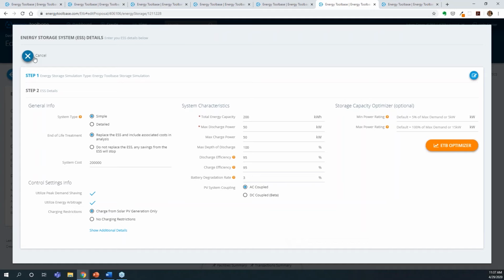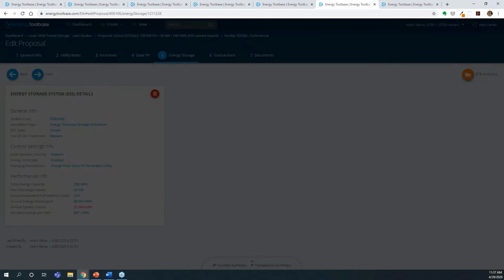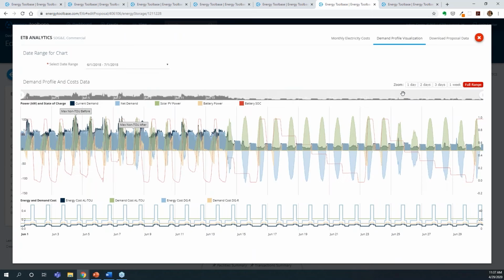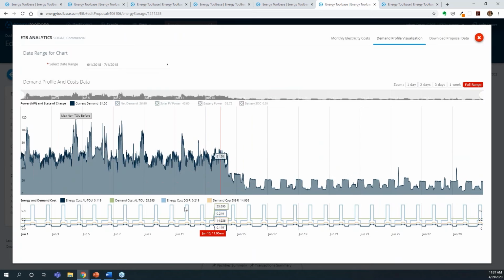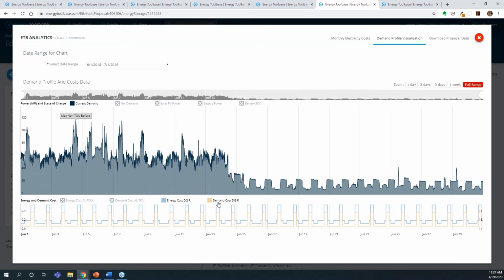So let's take a look at first what it looks like not enabling exports. And this is a really interesting month. I actually just kind of randomly found this. And it's interesting because you can see, literally, the school right around June 14th maybe went to a summer session, right? They were clearly operating one way in this billing cycle. And then I'm guessing this might have been some sort of summer break.